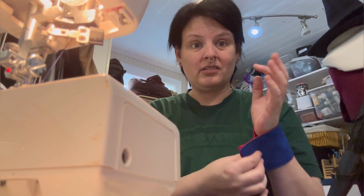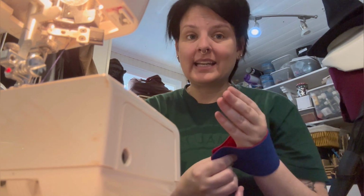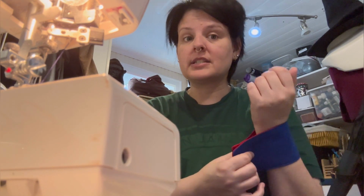But that's a small thing that you can do to really just add another detail. Especially if you're going in for the contest, you will stand relatively close to the judges. They will be able to see the inside of your cuffs, especially if you have a fun inside or a contrast inside. Trust me, it's worth the extra time.